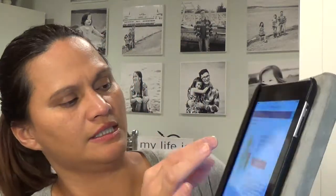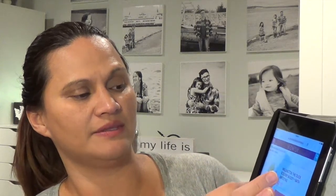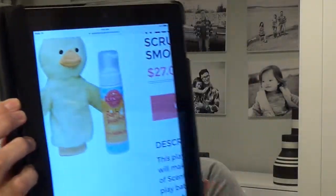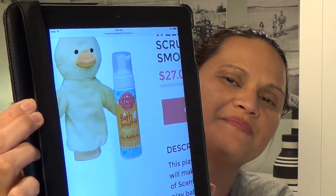And so the last one is going to be Wellington the Duck Scrubby Buddy. Okay. Oh, that's super cute. So this one is going to be a duck. Wellington the Duck, and it also comes with a bath smoothie, regular price $27. Oh, you see the light right there.